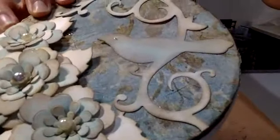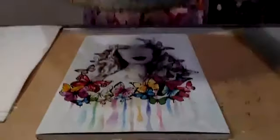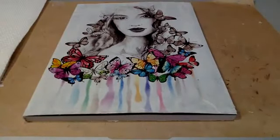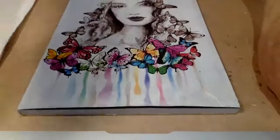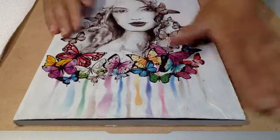As you can see, I've Distress Oxided the flowers. Okay? Yeah, this is it. Sneak peek of tonight's project. They always get surprised. Oh, I love it. It's such a beautiful project. So yeah, any kind of blue or browns. Just bring your blues and browns.